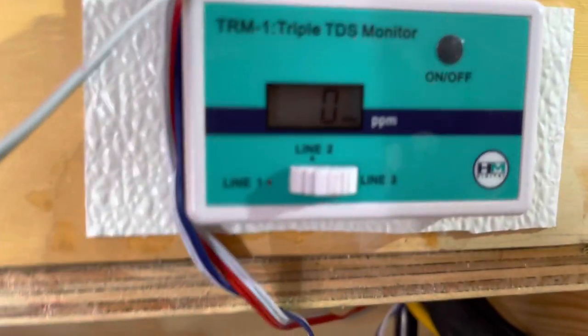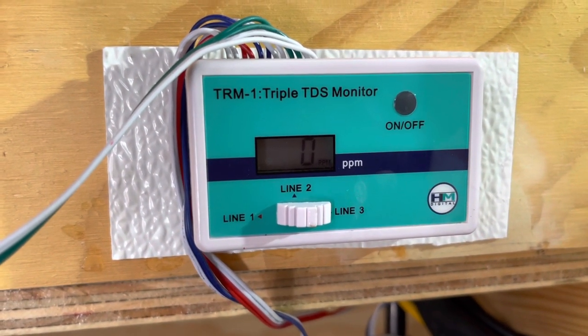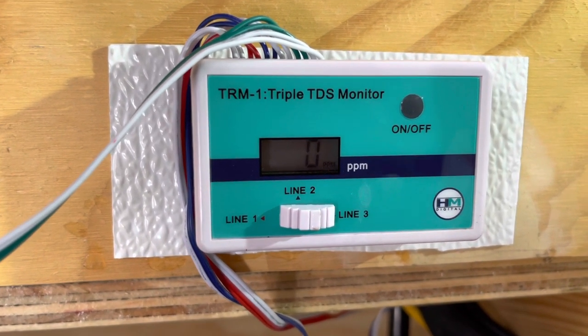Line 3 is the water coming out of the resin. We are at 0 parts per million. 0, 0, 0. That right there is the optimal range to wash a car.